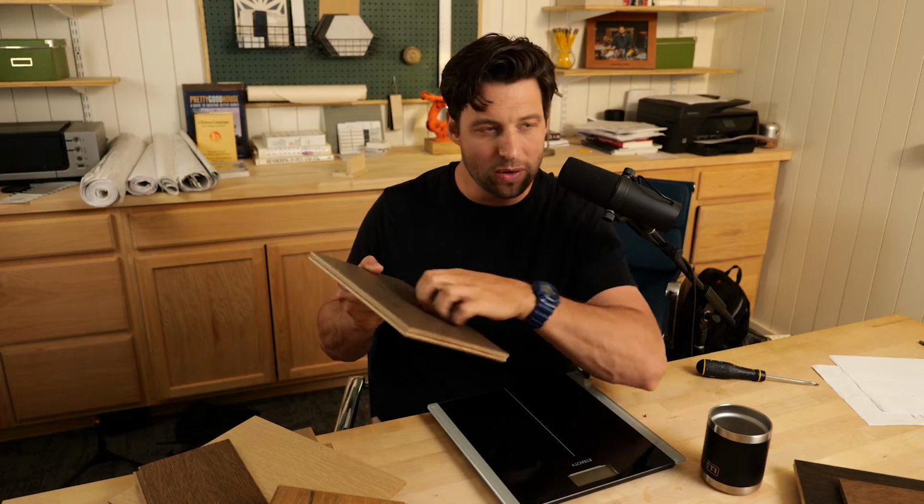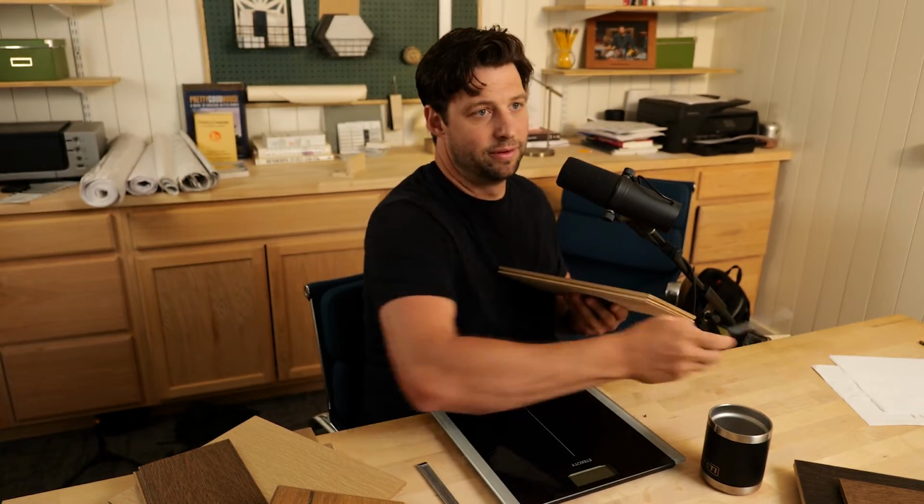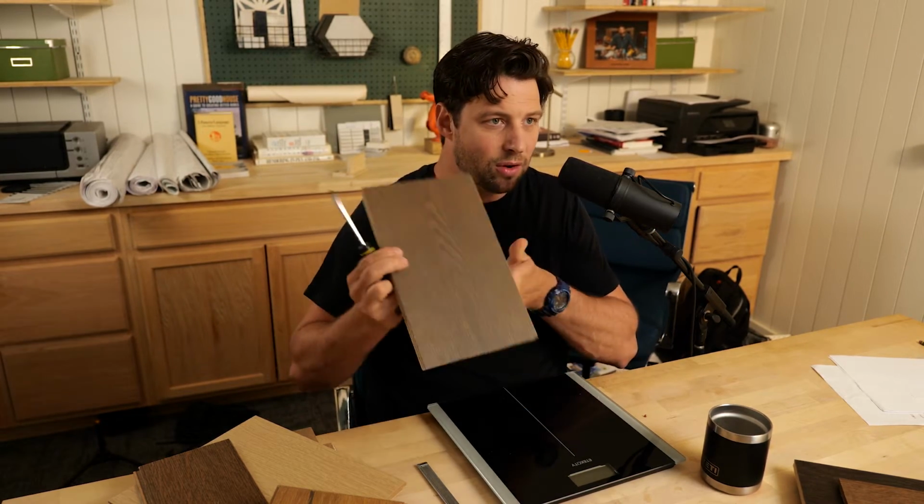This one is a good coating, very high resistance to wear and abrasion. This floor here is thick enough that if I do any scratching on it, if I get the backside of a screwdriver and I do some scratching, you're not going to see any scratching on that, even with the screwdriver.